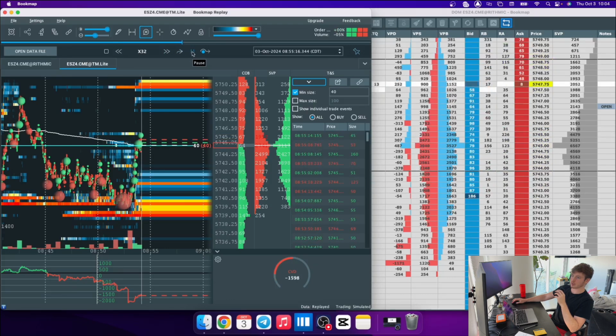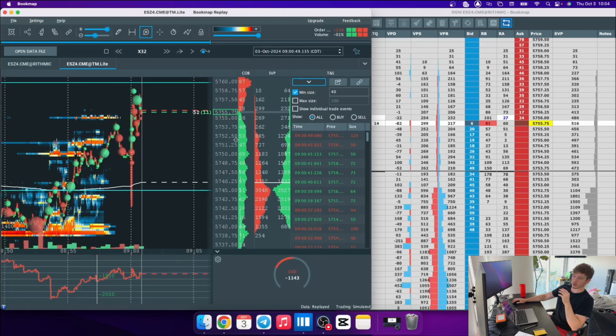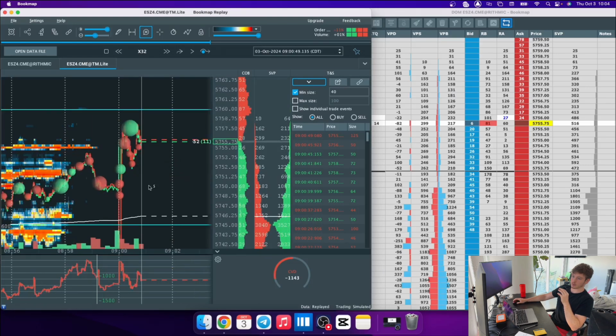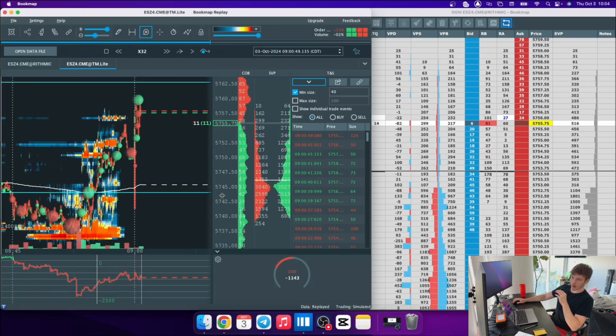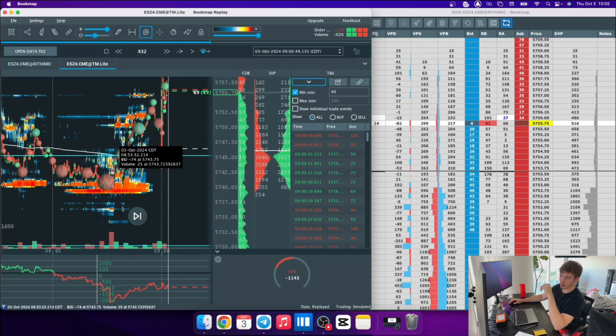Bookmap is impossible to run. I wish I could show you guys that replay, but my Bookmap just cannot handle it while I'm screen recording. So essentially what happens is we enter at 5742, right? We get some buying volume. As soon as these buyers retest here and we're up to the 5748.75 area, my stop's at break even. So now right after that, we're break even on the trade.